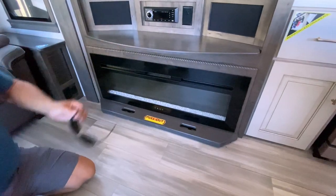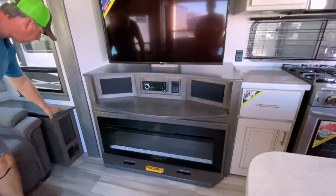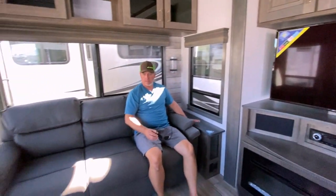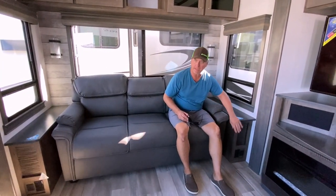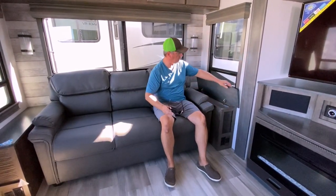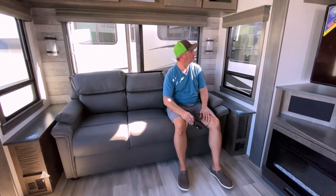And it's got my must-have someday, and that's the fireplace. Love it. It's got a nice little entertainment center, decent-sized TV. Again, they're utilizing these spaces where this would just normally be an empty cabinet. Push this up. This is pillow and blanket storage. Very nice. Both sides.